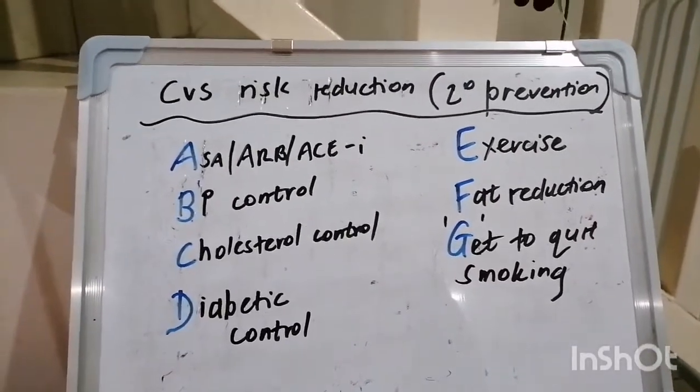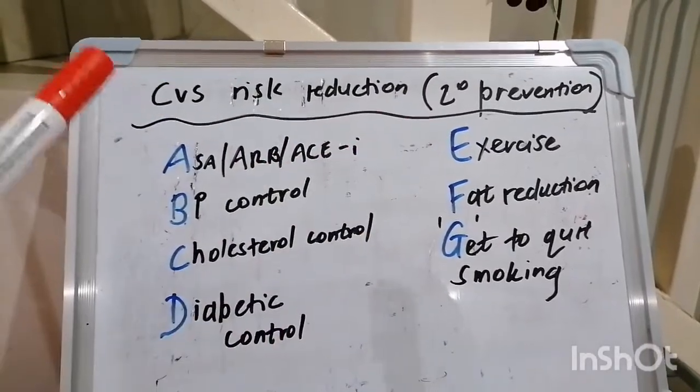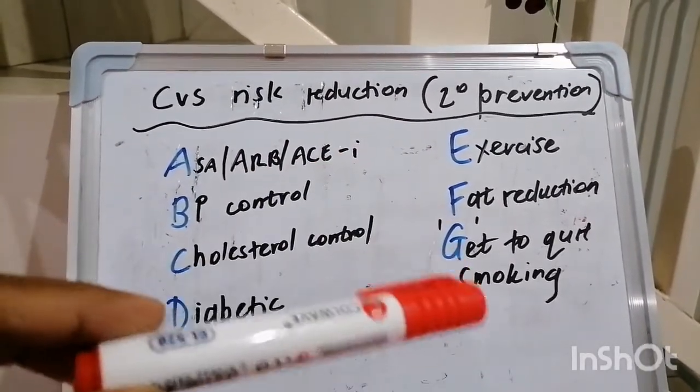Welcome to our 17th Mnemonic in Internal Medicine. Today we're looking at an easy way to remember ways of secondary prevention or cardiovascular risk reduction.